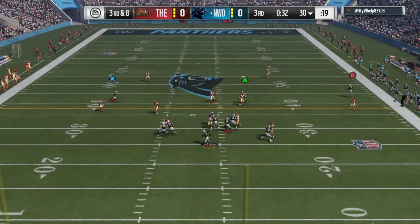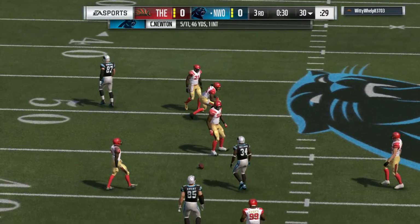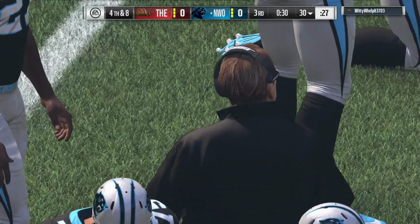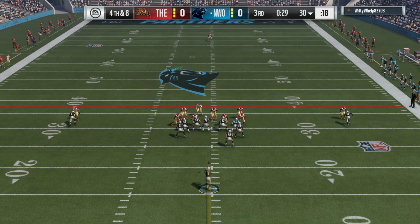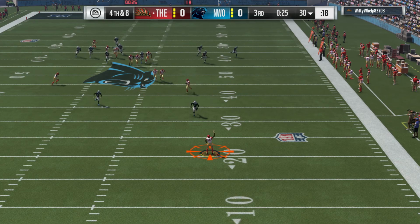Play action. It's Newton. Steps away. And that is incomplete. Gronkowski, the intended target. And it's fourth down. Here's Johnny Hekker now as he's on to punt for Carolina. But sometimes you just have to take things into your own hands, don't you? I mean, the offense is really struggling in this game. They're the ones keeping things going. They have to continue to play at that level.